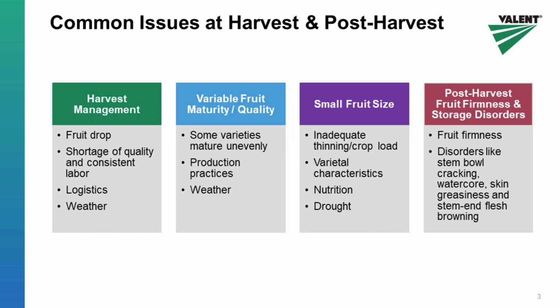And then finally, you're likely thinking ahead to where this fruit is destined after harvest, whether to immediate sale or into long-term storage. So you're thinking about how to best maintain fruit firmness and fruit quality, and how to reduce disorders like stem bowl cracking, water core, greasiness, skin bleeding, and other maturity-related disorders that can develop before harvest, but also have implications for storage of your fruit and how well it will pack out eventually. And then there are disorders that develop in storage itself, and you would want to minimize those whenever possible.